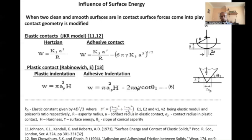Now, this is an important thing to note here, that the load needed for producing the same contact is less in an adhesive contact. This is understandable because in adhesive contact, the surface molecular force adds to the applied load, and hence less force will be needed to make the same contact. This is a very important point to note.